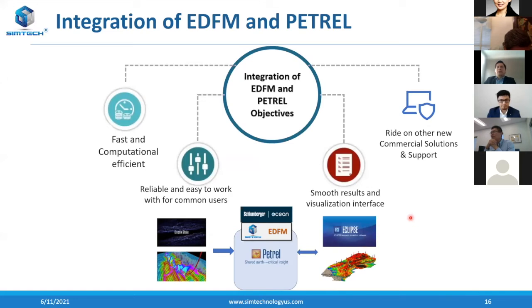We wanted to include in the JRP the plan to integrate EDFM into the Petrel platform through a plugin to expand the use of EDFM to users that are more familiar with this platform. We plan to keep it fast and computationally efficient, reliable, and easy to work with for common users so that they might get smooth results and visualization found in Petrel.